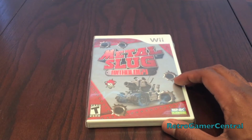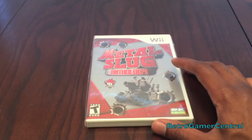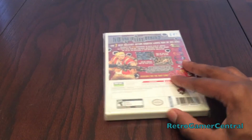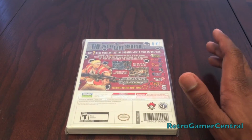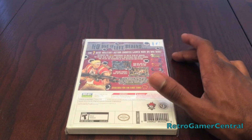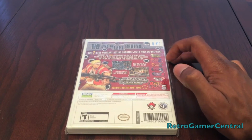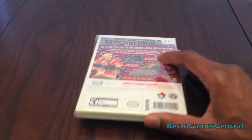Metal Slug Anthology. This game is of course available on the PlayStation 2 as well. The PlayStation 2 version tends to have more value or be more expensive. I think this is ported to the PSP as well. I'm not really getting into which version is the best or preferred, but it has a lot of Metal Slug games on it: Metal Slug, Metal Slug 2, Metal Slug X, Metal Slug 3, Metal Slug 4, Metal Slug 5, and Metal Slug 6. So definitely one worth picking up if you find it.